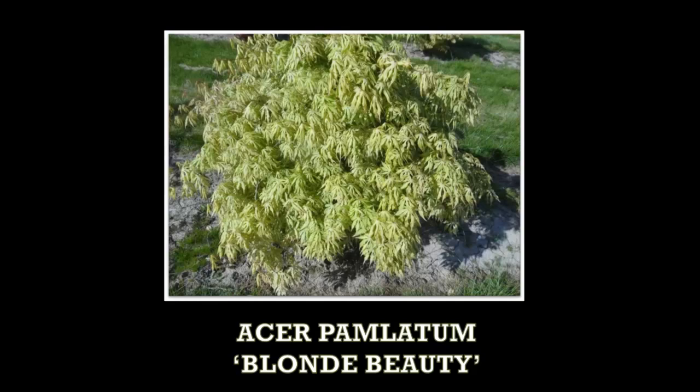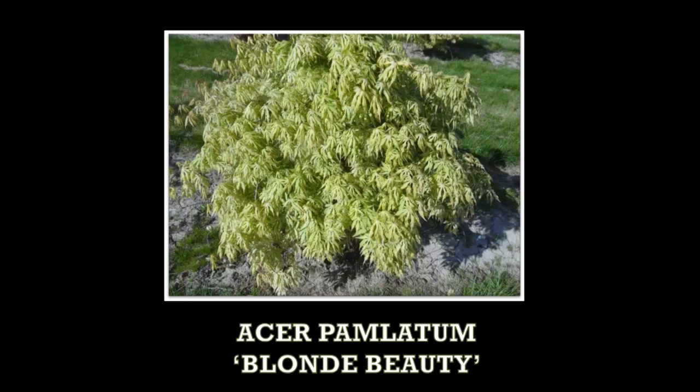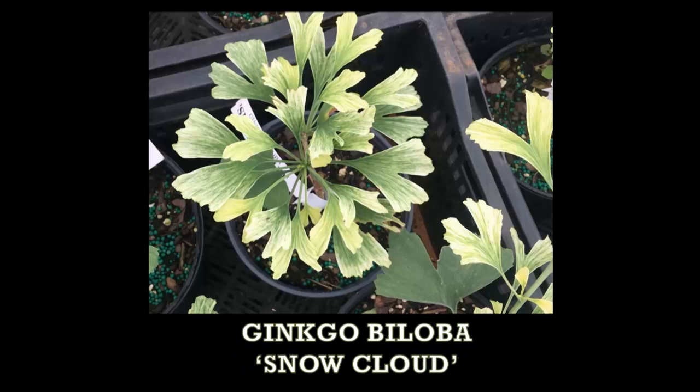And this is a blonde beauty again. It's more of a yellow on the reticulation, so you get a lot of that yellowish green color to it. And as you see, it has a spreading habit to it, which will be a really nice addition to the landscape. But that one's a newer one, a little new to us, we still have to evaluate a little bit. Snowcloud, if you're familiar with this one, it's an awesome plant.